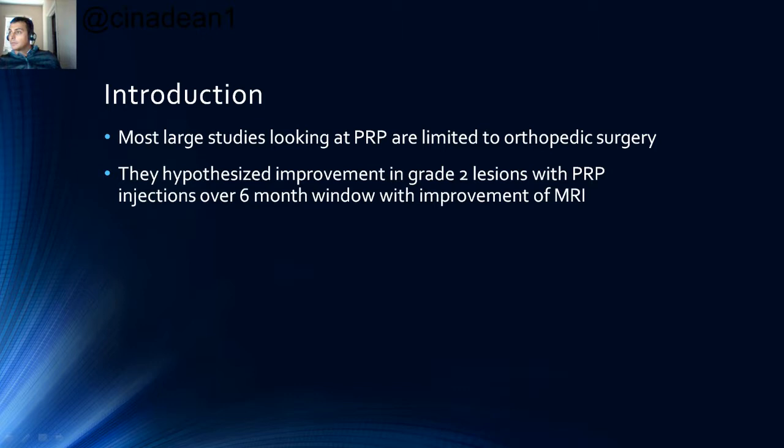Okay, introduction. So basically, what we need to know is that the larger studies using PRP are actually related to the orthopedic surgeon doing PRP intraoperatively, meaning you're getting the surgery and they inject the PRP during the surgery, which is very interesting. I think that there are favorable results for using PRP in surgery. I don't doubt that application, but I wanted to look at a study that's before we go to surgery. How does PRP work? In this paper, they basically thought that with grade 2 lesions of the meniscus, they did a PRP injection and then followed them for 6 months to see if there's any improvement with MRI. And they assumed that people would get better and that their MRI scan would improve as well.